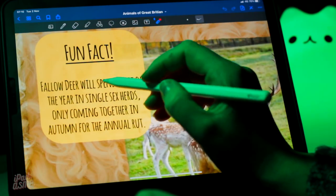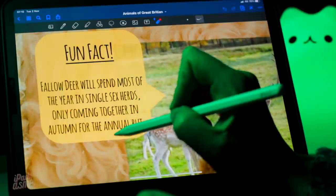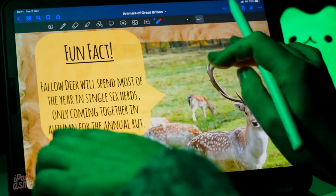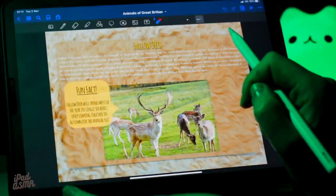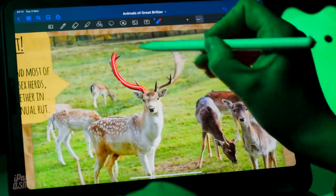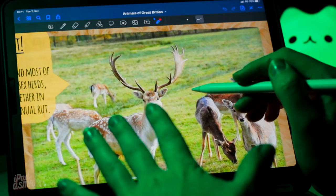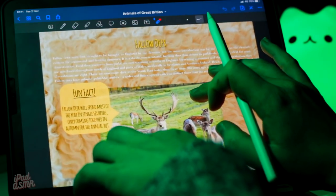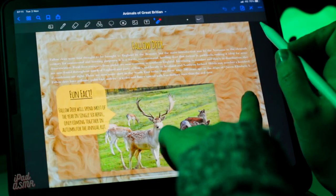So what about the fun fact? Fallow deer will spend most of the year in single-sex herds, only coming together in the autumn for the annual rut. So the rut is the mating season. And when I was in Scotland not long ago, it was the start of the rut, and we literally had these big, huge deer running past our little caravan that we rented, and it was thrilling and scary all at the same time, and they make this amazing sound. Really amazing. So it's just something wonderful to see.